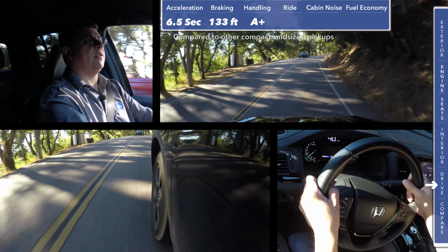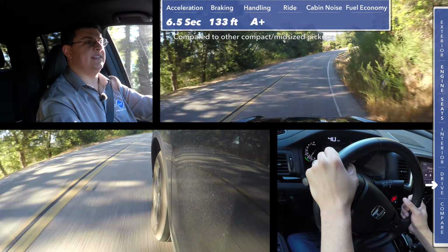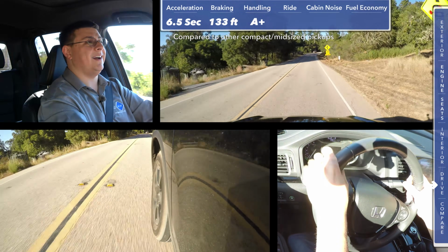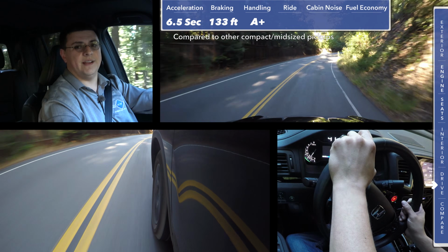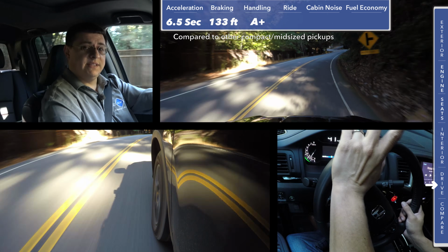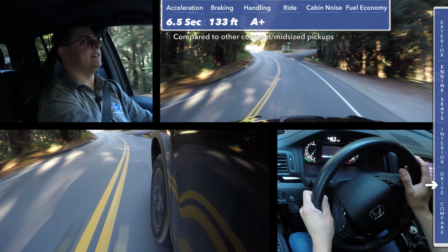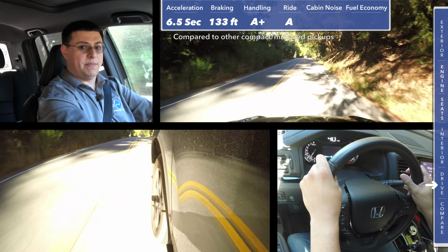Thanks to the full 4-corner independent suspension, the handling numbers are also excellent, and I'm easily going to give this an A. This feels much more sorted out on the road than your average pickup truck of any dimension. Now, the Ridgeline is not going to feel like a Mazda crossover when it comes to handling ability out on the road, but this is actually going to be closer to those crossovers than the average pickup truck in this segment. The ride is also going to feel a little bit more composed than the other pickups in this segment.